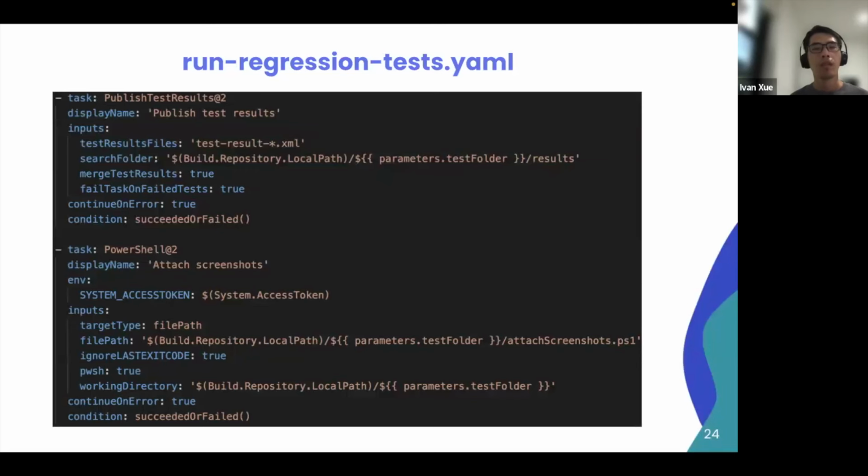Now we have the last two steps. We already ran the test, and based on the configuration file, we already have the JUnit report. So these two steps are used to publish the JUnit report into the Azure pipeline. Similarly, this publish test result is another extension in Azure DevOps. It simply publishes the JUnit report into the Azure CI/CD pipeline, and we are using another PowerShell script to attach the screenshots. Otherwise, we can only see the results without any screenshots, which makes debugging harder.